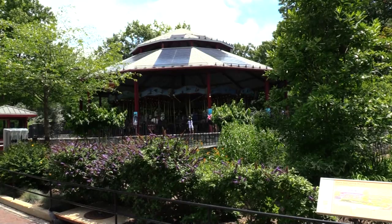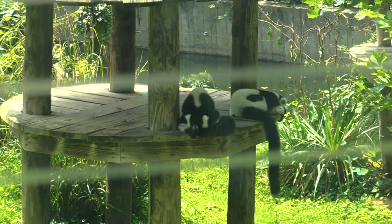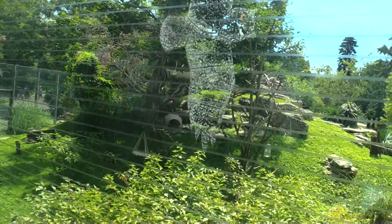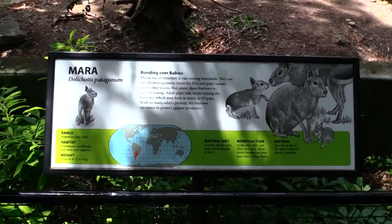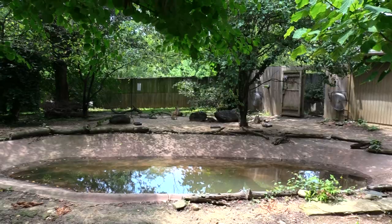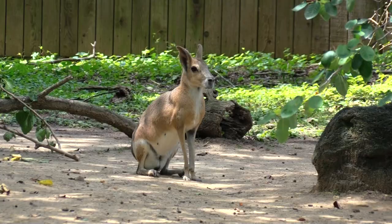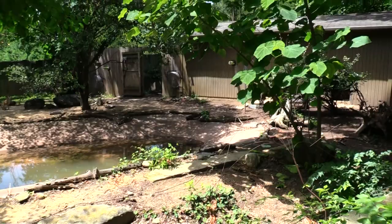All right, so I'm right back to where I was before I took the North American Trail. This is another side view of the black and white ruffed lemur. Still did not see the ring-tailed lemur. Now I'm gonna see a Mara. See the Mara. Got lots of space, water to play in, and a nice fan to be in front of.